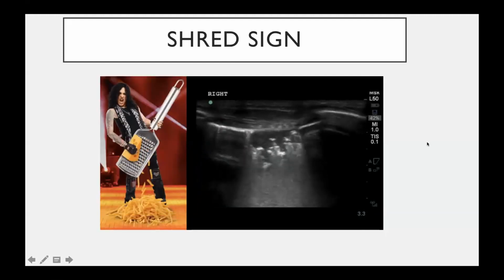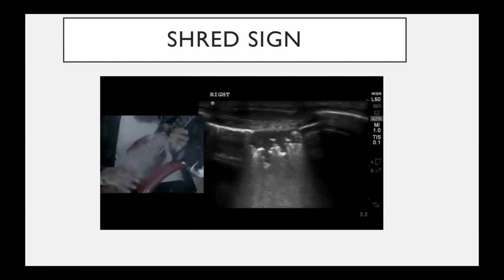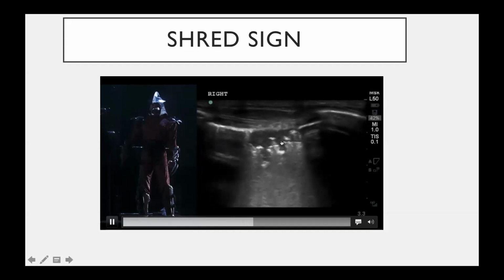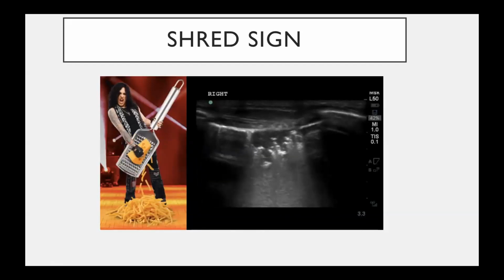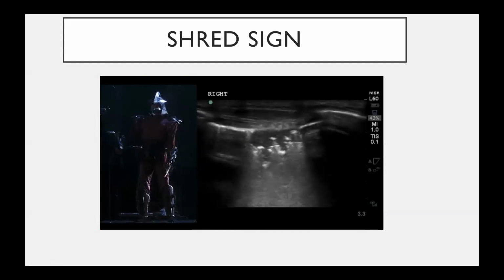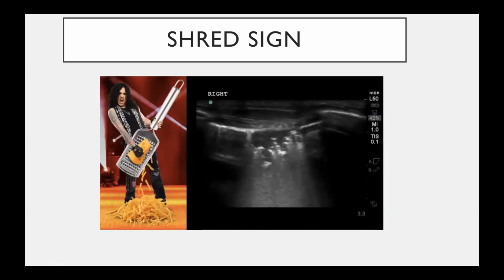So that subpleural consolidation is sitting between the parietal and the visceral pleura, which you see in all that shaggy border area with the air bronchograms, representing part of the visceral part of the lung, and you have fluid in between the two. So if you see that initial pleural line, that's the parietal pleura. If you extend it across between those two ribs, that's the parietal pleura. And the visceral pleura is somewhat obscured with all this shred sign that we see down there.